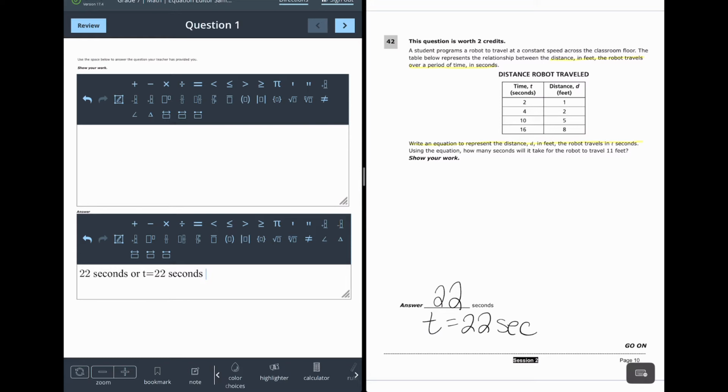So that's the first thing they're going to look for, that equation. And then they want to see how we use the equation to find how many seconds it will take to go 11 feet. Since this is a proportional relationship, the form is going to be y equals kx. I'm going to have an equation that looks like this. Now our y in this case is going to be the distance in feet. Our k is going to be the rate, which is distance compared to time. Or let's actually put it in our feet per second.